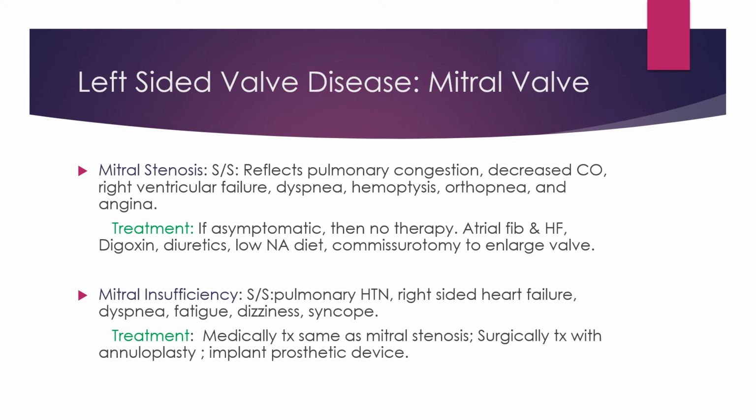Mitral insufficiency is just the leaky mitral valve. We may have some pulmonary hypertension, right-sided heart failure, dyspnea, fatigue, dizziness, and syncope. Okay.